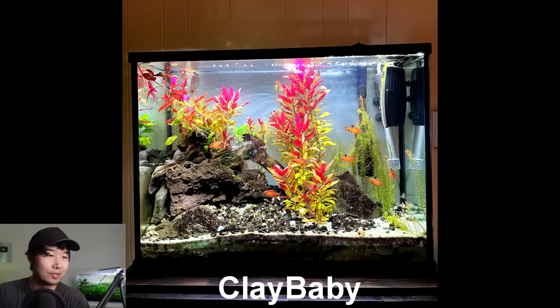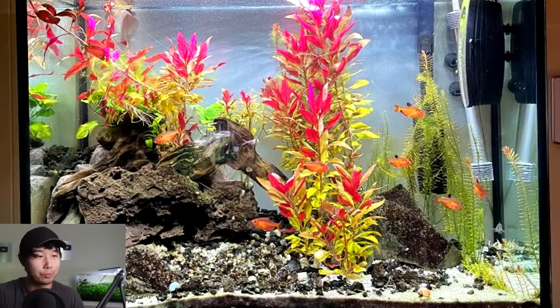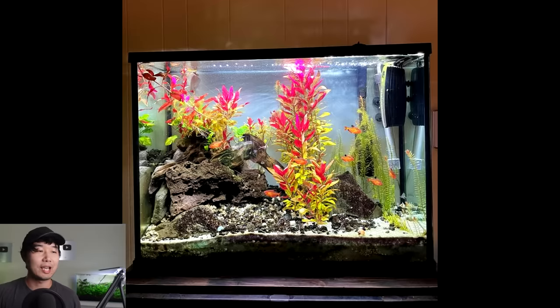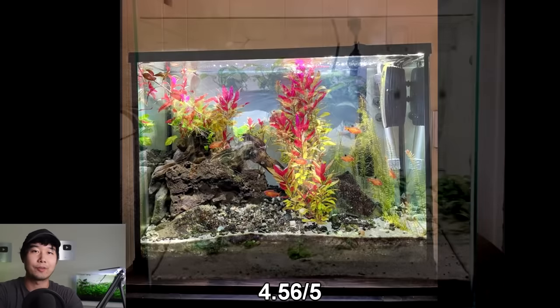Clay baby sent in this tank. At first I was like, artificial plants, eh? And then I slapped myself because I don't think that's artificial. I think these colors are popping off of this planet, my broskies. Look at the surface too. Beautiful. They sent like three other tanks, but this is another one of them, and this one's my favorite. A lot of Anubias, Nana Petite, some Crypts, some Buce. The detailing, the clean rimless look. A collective scape score of 4.56 out of 5.